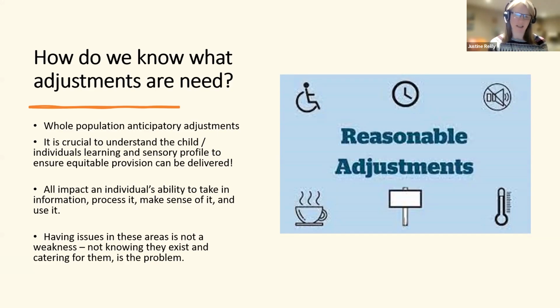And these all impact on that individual's ability to take part and to process the information and make sense of it and use it. So if you've got a really, really anxious child who's coming because they don't know what to expect or what to experience, they're not going to have a good time when they're there with you, and they're probably not going to be able to make sense of what you're telling them. And having issues in these areas isn't a weakness. It's just not knowing that they exist and catering for them that's the main problem.